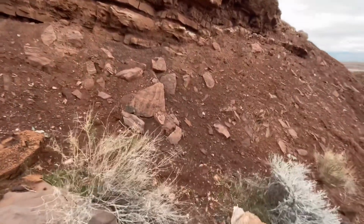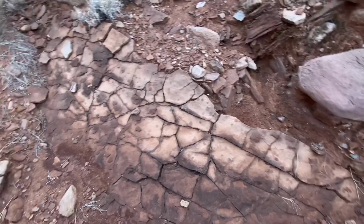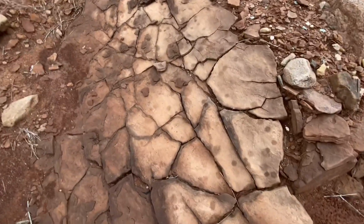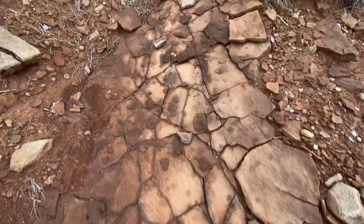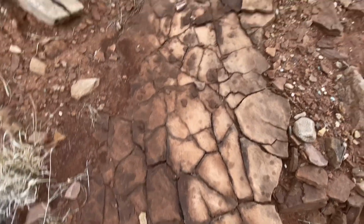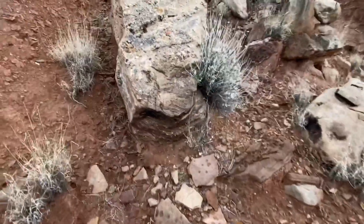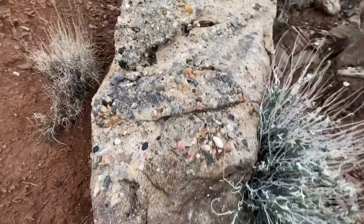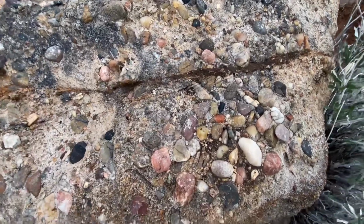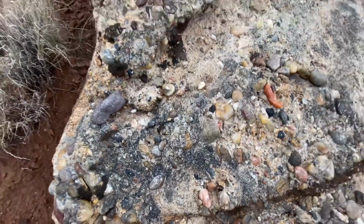I think I'm gonna head back this way. Kind of an interesting pattern. Looks like mud cracks, maybe ancient, like you know how the clay cups. Anyway, this is just leftovers, and it got buried over. Oh, here we go, up to more of that rock I like. Look, there's a little iron seam through it. All kinds of cool little rocks in there.